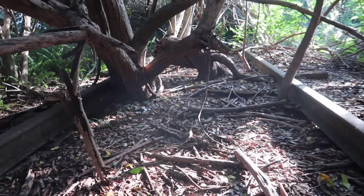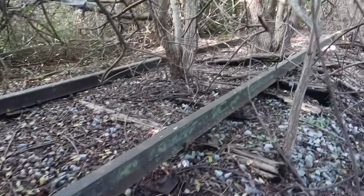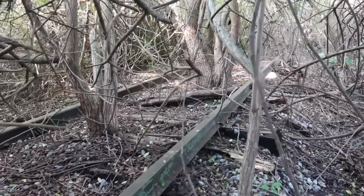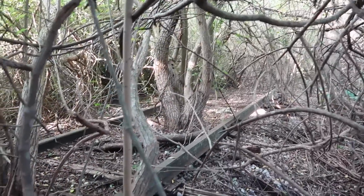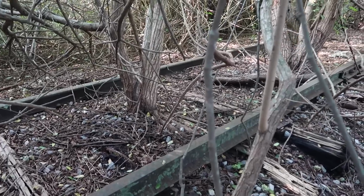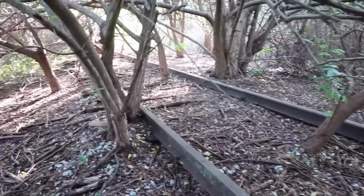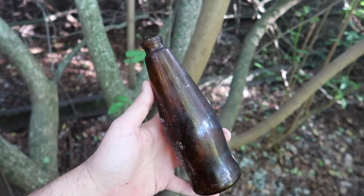This is amazing. Okay, this brush is pretty thick. I estimated about 5,000 feet until the bridge. That's about a mile, so I might be walking through a mile of this. If it gets too thick, I might back out of here and go another way. If it gets too bad, also the mosquitoes are terrible back here. I found an old beer bottle. If you can hear me, I'm out of breath.